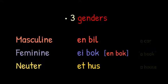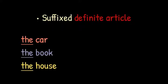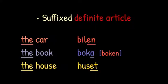Now, a peculiarity in the nouns is that the definite article is attached to the end of a word, instead of being independent, like English the. So, from the indefinite words just mentioned, we get the definite forms bilen, boka, and huset, meaning the car, the book, and the house, respectively.